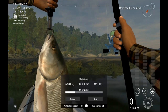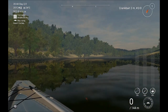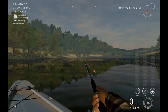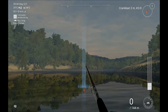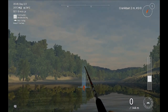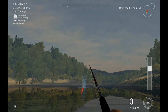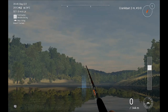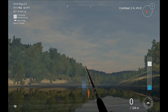I'm gonna show you guys where I cast and where I am. It's a longer distance, guys, so come here. So I cast there, 40 meters. Something like this.